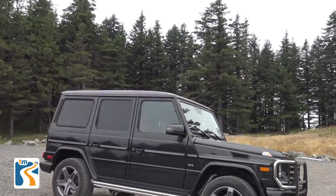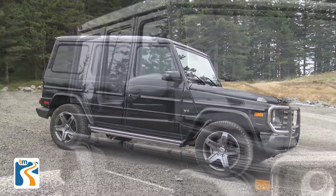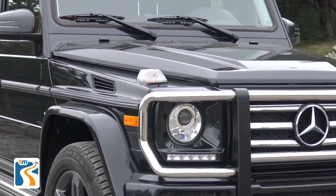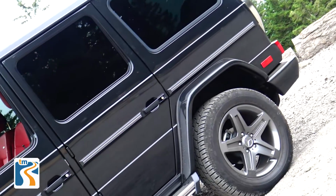Originally these vehicles were made in 1972 and they were made as military vehicles. What ended up happening was there was such a demand for them with the public that in 1979 they actually made them as public vehicles. And still to this day they are hand-built in Graz, Austria. So let's look at the different steps of the vehicle.